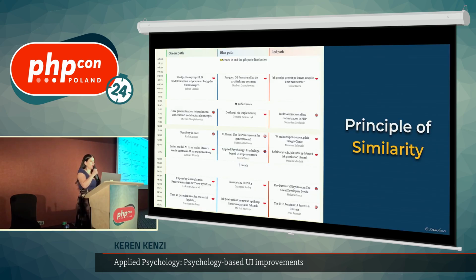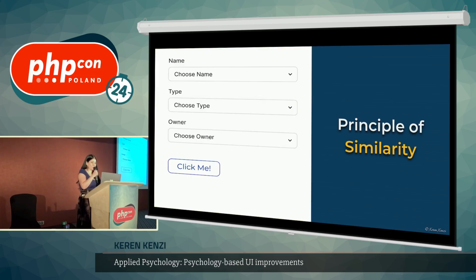We can also see another example of this principle being applied in the agenda, for example. We can see that the different tracks are distinct by different colors. We can see that the different talks are distinct by the different language that they are given. So we can automatically know which talks are in English, which talks are in Polish, and our brain automatically sees it. It's straight away visible.